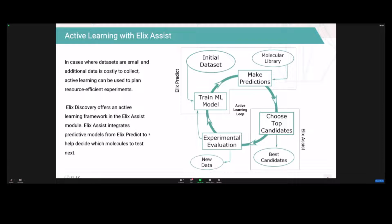All right. The final module that I want to give an overview of that we're including in Elix Discovery, certainly not all of them, but the last one I'll describe is our active learning module, which we call Elix Assist, because it assists you with planning your experiments. With active learning, we have found this to be quite useful in cases where clients and our partners have small data sets. Now, data is really required to make a performant machine learning model, and sometimes that data just isn't available, especially in pharmaceutical sciences, where it's, one, expensive to do this, and sometimes because of patient confidentiality, you simply don't have access to that data.